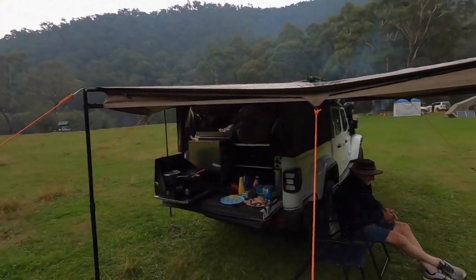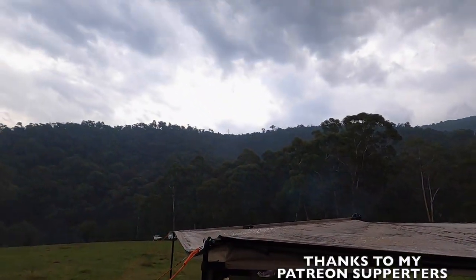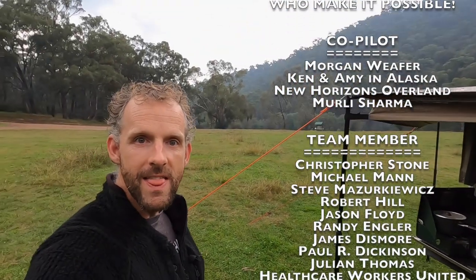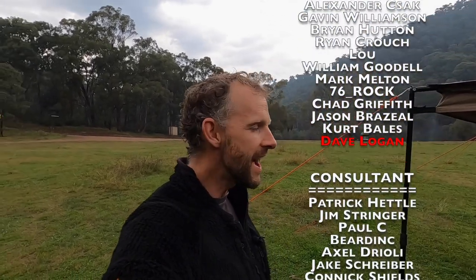We're hunkering a little bit under the awning right now, but it does seem like things are clearing. I actually see some blue sky right up there. So dinner time, and then we're just gonna relax, enjoy ourselves. We might light a campfire. We might sit out for the evening.